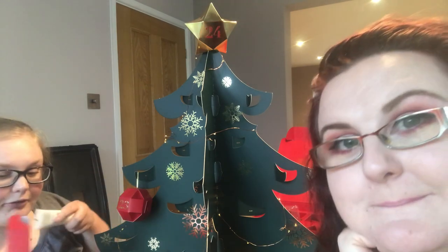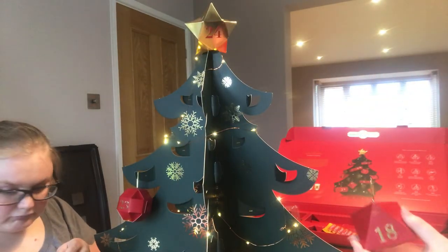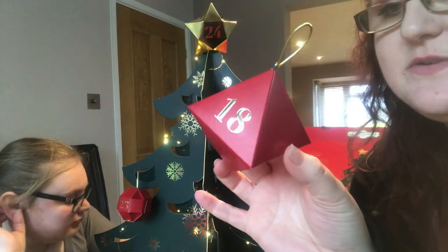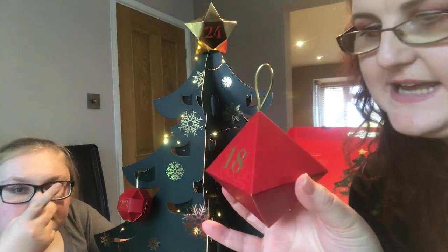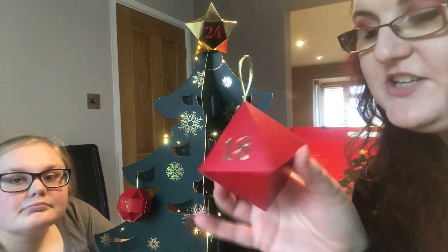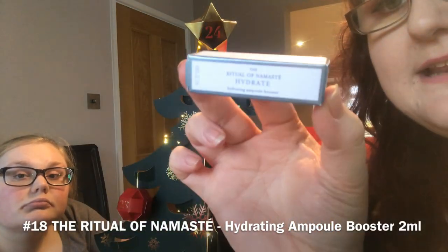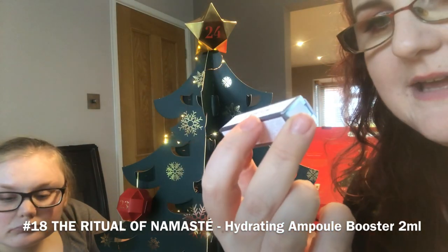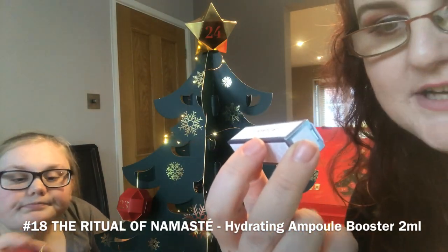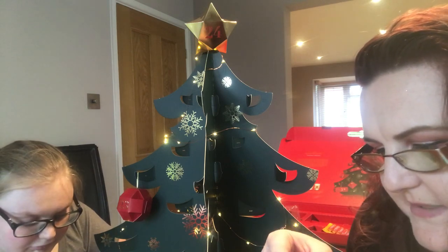Flowery. Very flowery. Right, day 18. Got it right here. And again, we have a diamond-shaped box, and this is Hydrate for the Holidays. Treat your skin to a moisture boost to combat the winter cold with this hydrating ampoule. So, that'd be quite good. So again, we have a little tube, and this is from the Ritual of Namaste Hydrating Ampoule Booster, a 2 millilitre tube again. Let's open it up and have a little look.